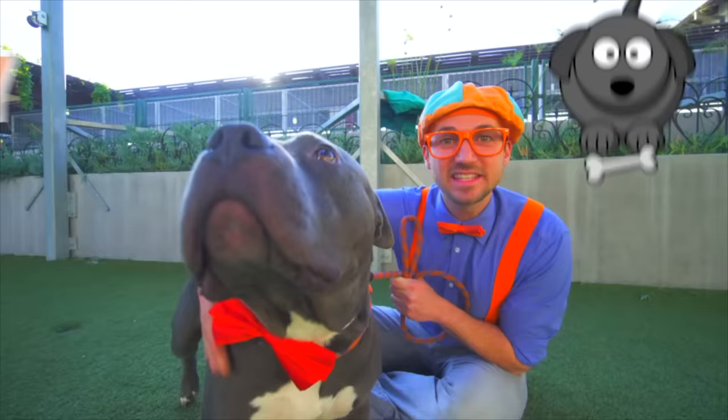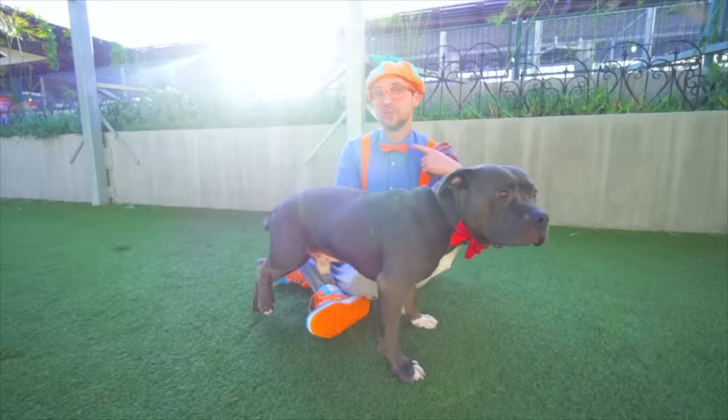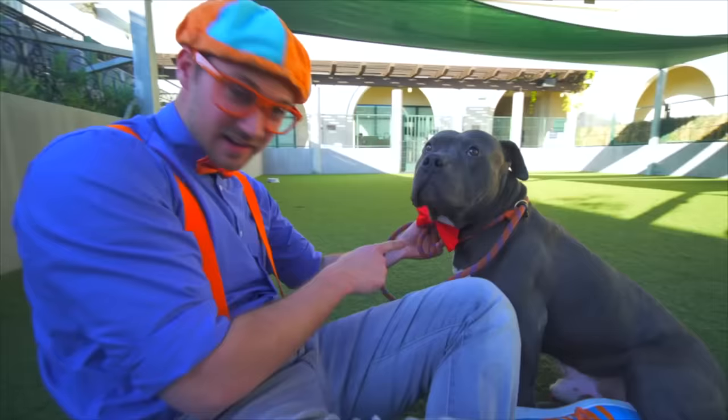Ooh, do you see this dog? This dog's name is Timmy. Ooh, and do you see right here? He has a bow tie on, just like how I have a bow tie. But my bow tie is the color orange, and Timmy's bow tie, do you see the color? Whoa, hey Timmy. Timmy's bow tie is the color red. Wow, that's a really cool bow tie, Timmy.